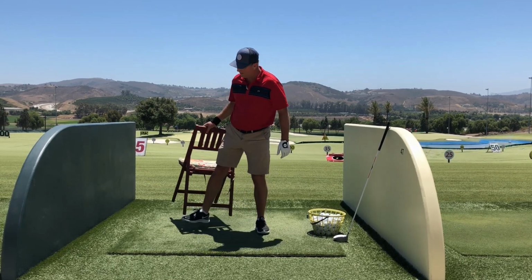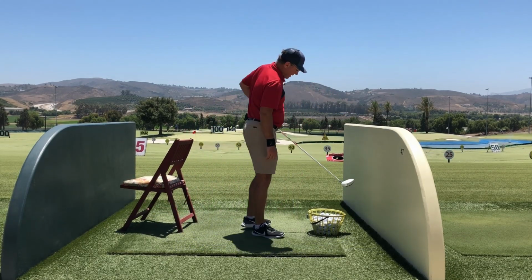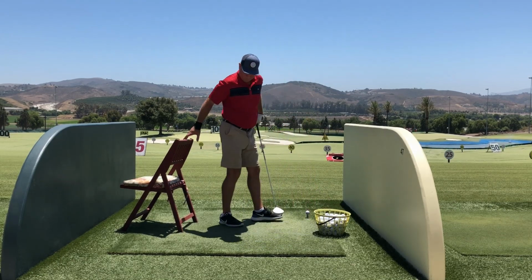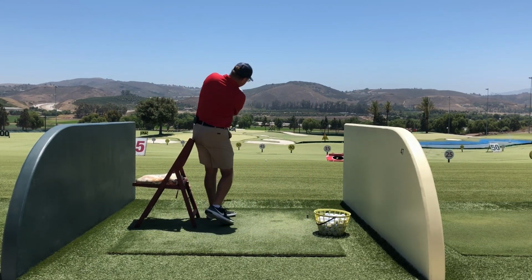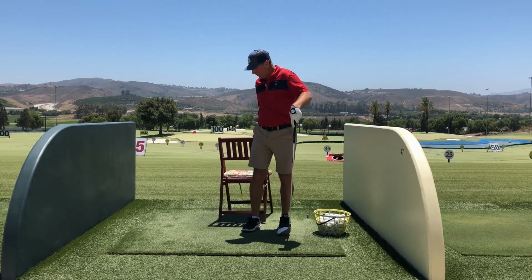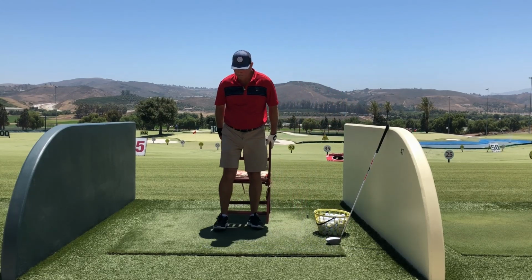I'm going to turn this way now. You can see that if I pivoted at that speed, okay, right post, left post, there's not a ton of speed there. The action was correct. I might be knocking it down the middle every time, but not a lot of speed.